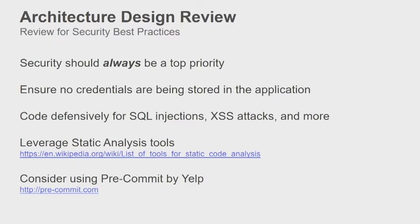Consider pre-commit by Yelp. How many of you have heard of it? The pre-commit by Yelp, it's also on Git. So take a look at that. What it does is really, it's an open source software that allows you to pre-commit your code before you actually commit and look at anomalies, look at code issues, look at anything that's kind of buggy with your code before you push code to production. And these are all open source tools that are available to you.